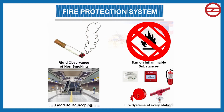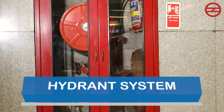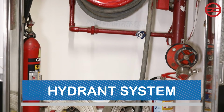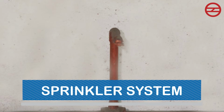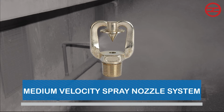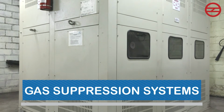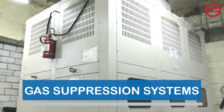Fire detection systems and fire prevention systems are provided at each station. Hydrant system: having hydrant outlets to provide water to the firemen to fight a fire. Sprinkler system: provided mainly in underground stations, consisting of automatic sprinklers and a manually operated medium-velocity spray nozzle system for tackling any fire in the underframe of a train. Gas suppression systems: automated fire suppression systems installed for protection of important electrical installations.